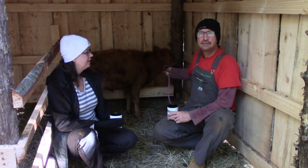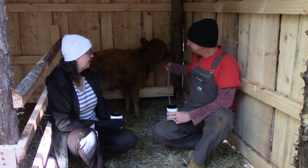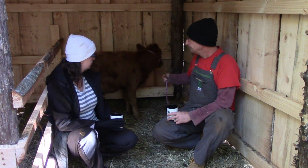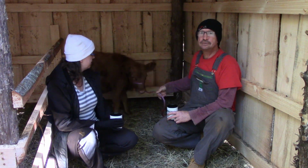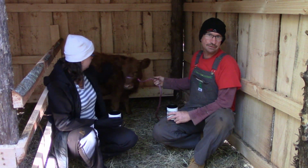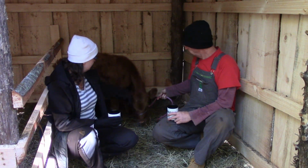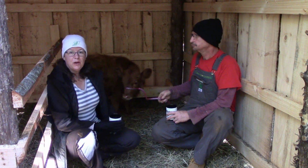This is Dee Dee, our little Dexter. She's about 6 months old, and I'm trying to put a halter on her right now to get her a little halter trained. They're supposed to get trained pretty well, which is one reason we went with Dexters. Well, one of several.